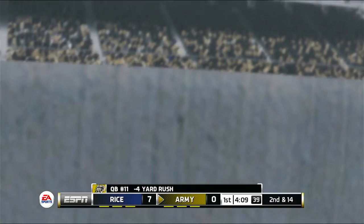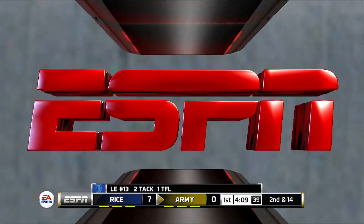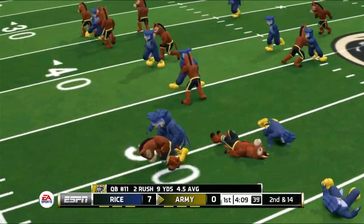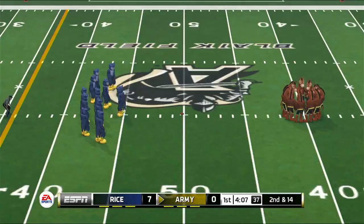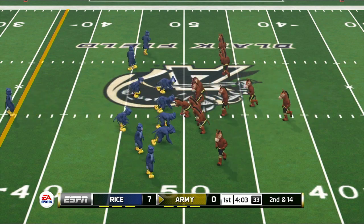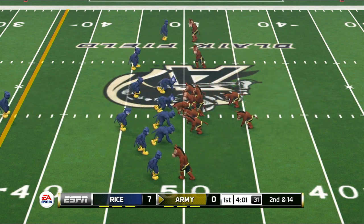Stop at the 50-yard line. He just timed the snap count there and really made a nice play. That makes it second and 14. It's second down now and 14 to go. Ball on the 50. It's gonna be a long day.